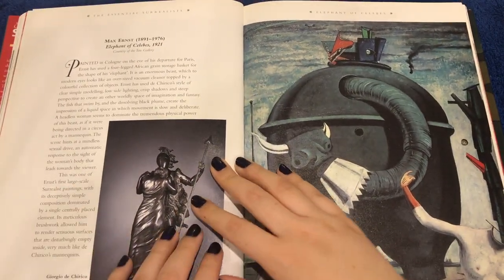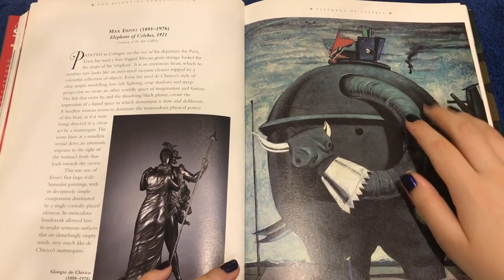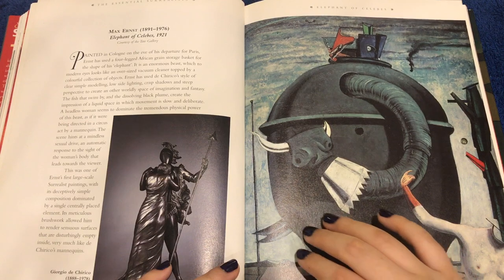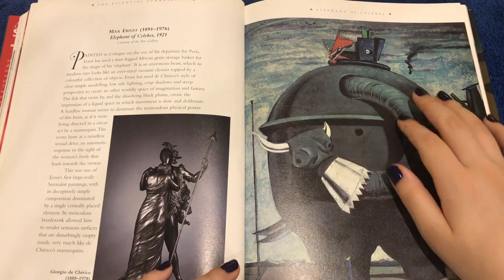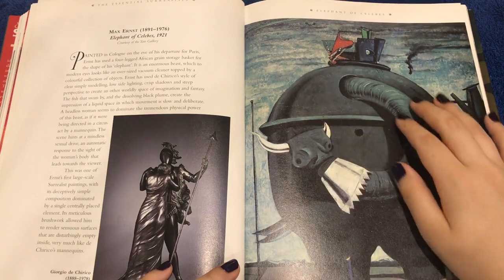Max Ernst. I love this painting. I used to live in London, and I would go to the Tate Modern quite often and hang out with the surrealist art. So I saw this one quite often.